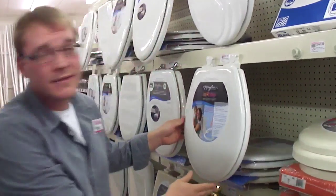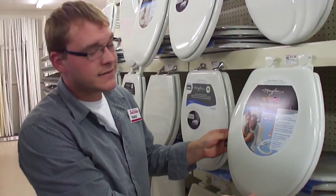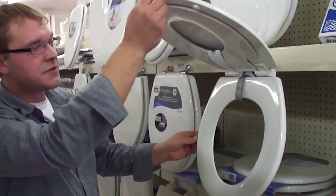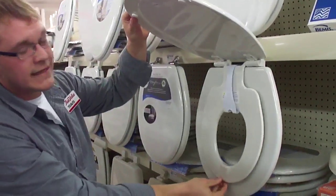The next step potty seat is for your youngsters to start right. You can start here. This is an adult seat as you lift up, but when it's time to tinkle, that flips down.